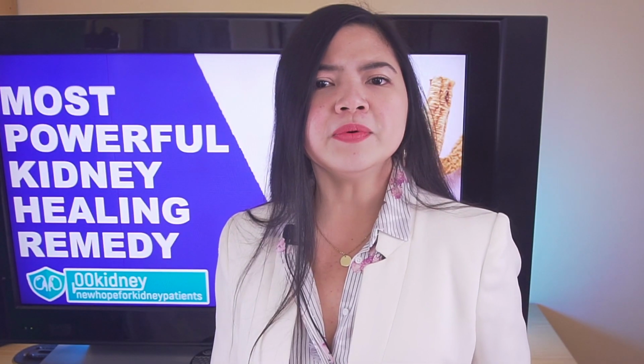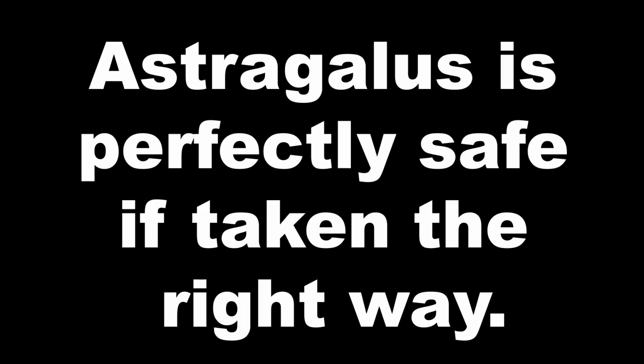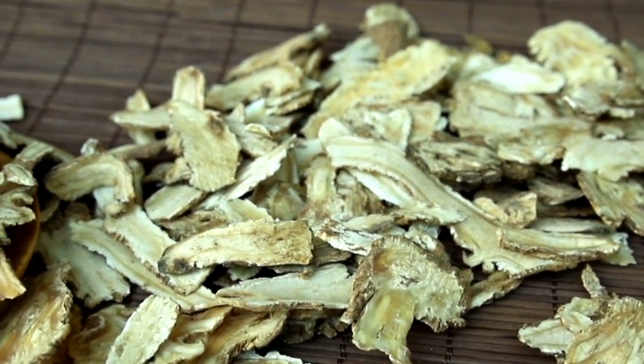And while this group of people are recommended to avoid this remedy, astragalus is still perfectly safe if taken the right way. And I can tell you this because it was tested in patients receiving the standard treatments for kidney disease in stage 4 and 5. So let's see immediately how you should be taking this remedy.